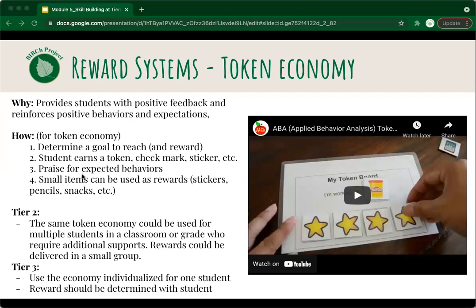The same token economy can be used for multiple students in the classroom or grade who require additional support. Rewards could be delivered in small groups as well. So for example, if everyone in the group reaches their goal 4 out of 5 days out of the week, the group gets gym time or lunch with preferred staff or whatever the agreed upon reward is. This can be intensified for tier 3 by individualizing it for just one student. Here is a short video clip with a good example.